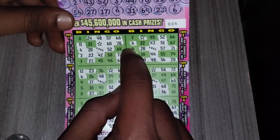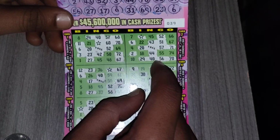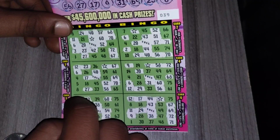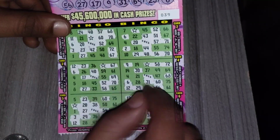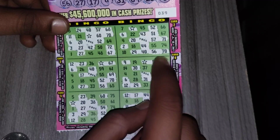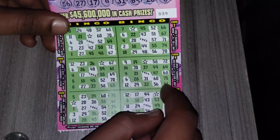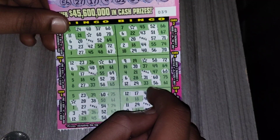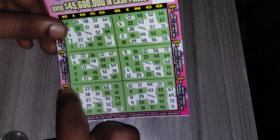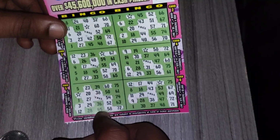45, could I have bingo this way? 4, could I have bingo this way? 55, could I have bingo this way? Card 3, 36, could I have bingo with the star? Card 4, 19, could I have bingo with the star? 61, could I have the 4 corners? 61, could I have bingo this way? 28, could I have bingo this way? 5, could I have bingo this way? 50, could I have bingo this way?